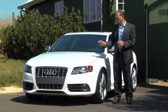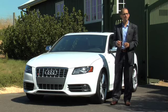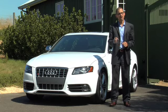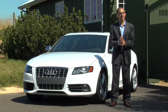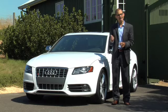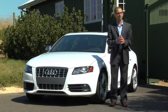First of all, under the hood, we have Audi's new 3-liter supercharged V6 engine. This engine really is remarkable because versus its competitors, it provides the highest horsepower, the highest torque, the fastest 0-60, but also the highest highway fuel economy among its competitive set. That's 333 horsepower, a 0-60 in 4.9 seconds, and all while providing 28 miles to the gallon on the highway. Absolutely remarkable piece of hardware.